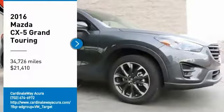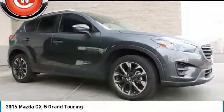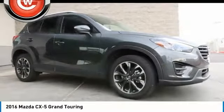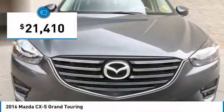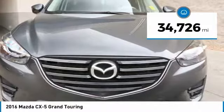Come test drive the 2016 CX-5. With its fuel-efficient engine, engaging driving experience, and daring styling, the Mazda CX-5 is a good choice for those seeking a sporty yet thrifty crossover SUV and is priced below $25,000. This vehicle has less than 35,000 miles.